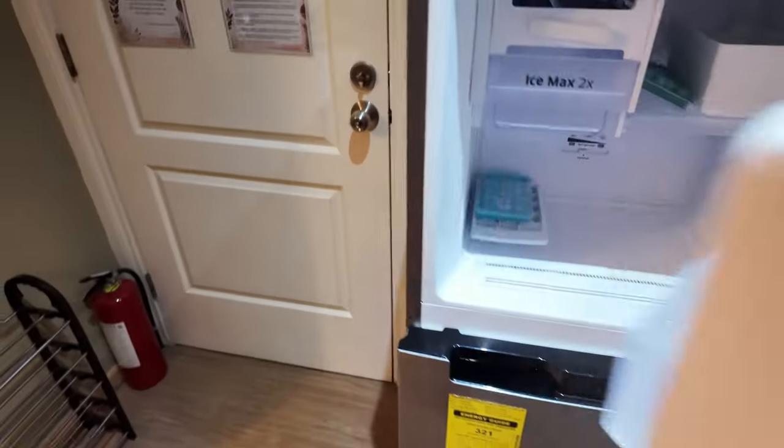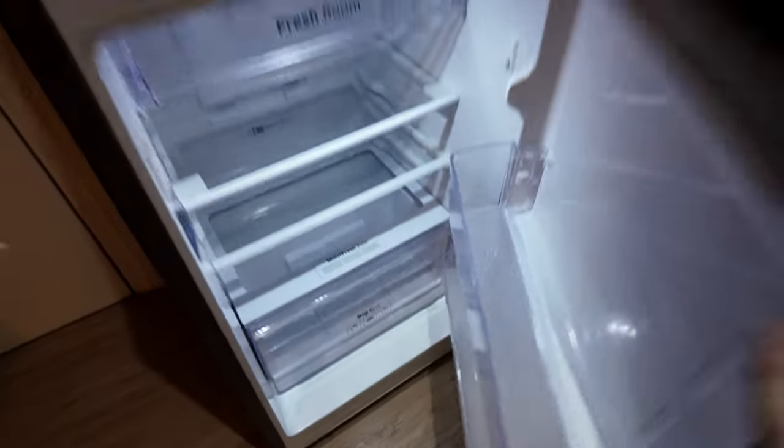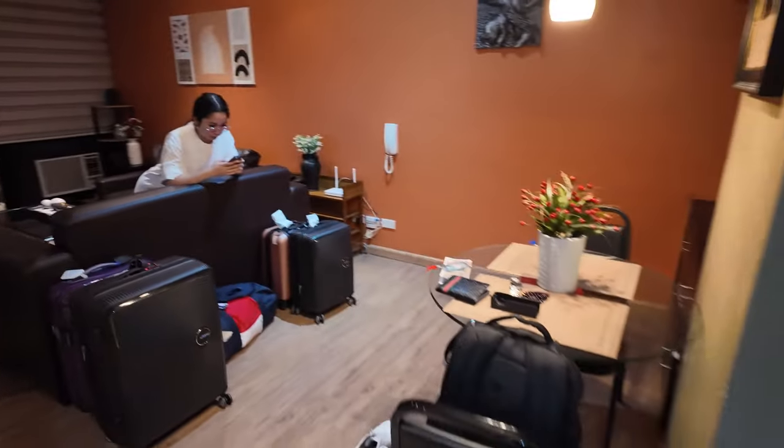But the main thing is this fridge. You can make your own ice, and you can store the 4 or 5 liter water bottles, which is a big thing if you're a foreigner, you might struggle with the tap water and stuff like that. You might get sick.